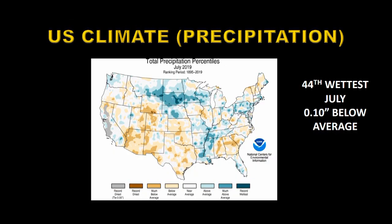What about rainfall? Well, July was the 44th wettest July on record, with rainfall about 0.1 inch below the national average. Most of the dry areas were in Texas and the desert southwest, and also some of the southeastern states. There seemed to be a lot of rain falling along the Mississippi River and also in some of the northern tier states, particularly in South Dakota and Montana, where some records were set.